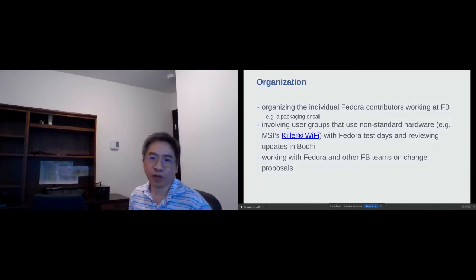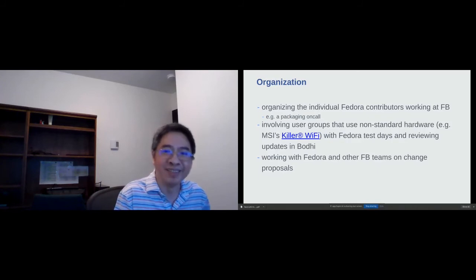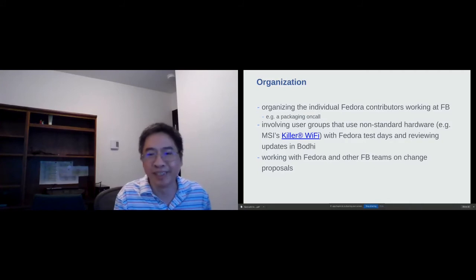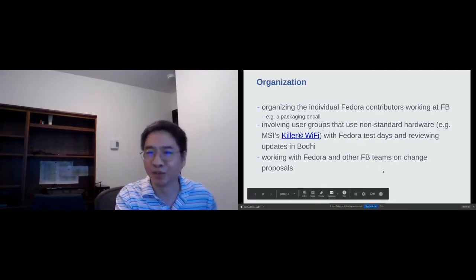We need to involve our users more in testing, especially the ones that have non-standard hardware. For example, when the 5.7 kernel got out, our MSI users got broken because their Wi-Fi PCI device ID was not recognized anymore after the driver got refactored upstream. So that was fun. If they had been participating in the test day, they would have noticed, and it would have been probably fixed upstream, or Fedora wouldn't have released the 5.7 update. I think it's finally fixed in 5.7.9.